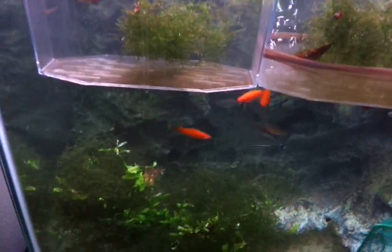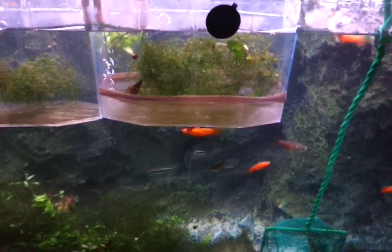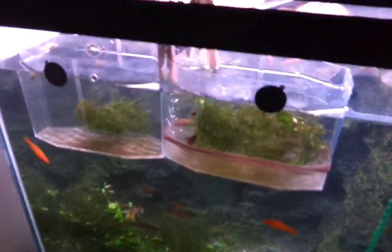There are even larger molly fry back here. There's like 3 or 4 of them, and I purchased those with the adults in a bag at the fish auction that I went to. So I've got 4 generations, I guess, of mollies in here from 2 species. I'm assuming that they're closely enough related that they're interbreeding, but I'm not quite sure because they are extremely similar. So that's the fish tank for right now.